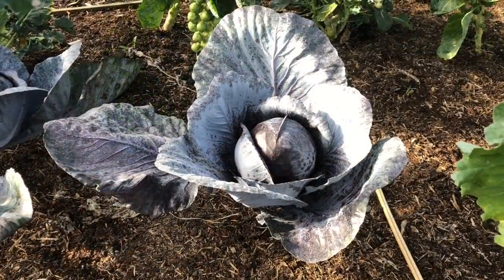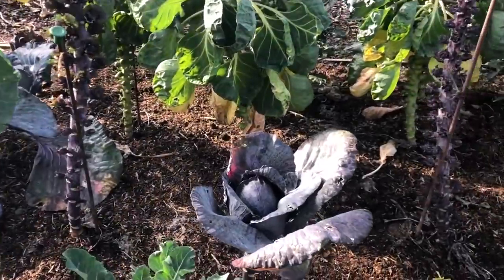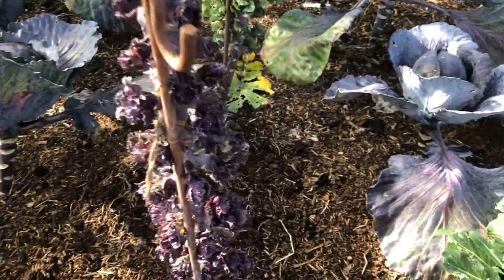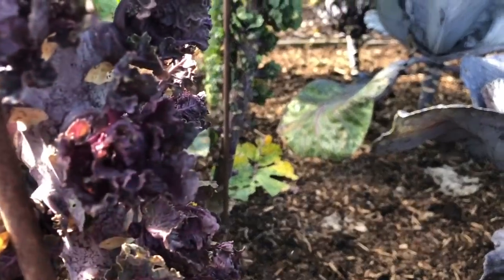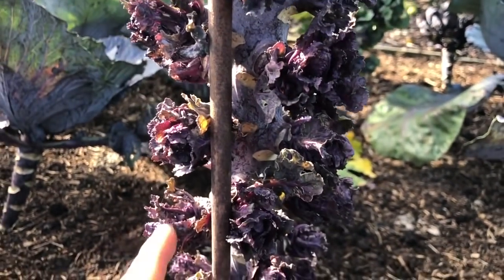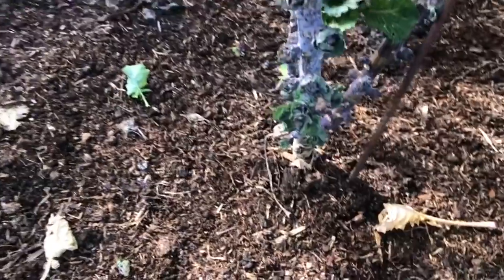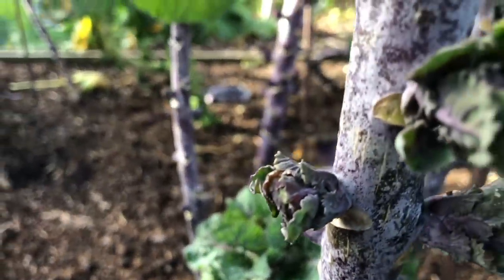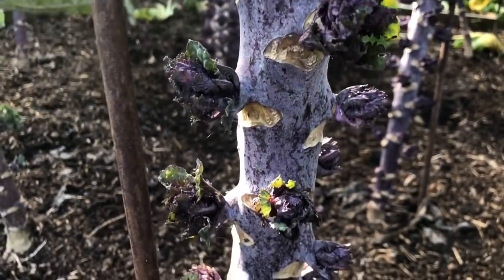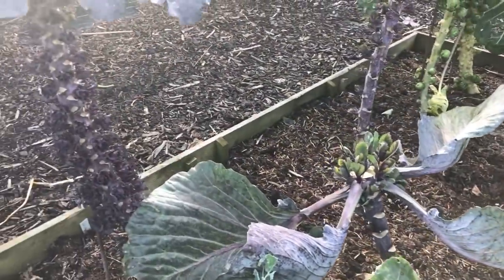And in every gap there's more red cabbages, all sorts of different sizes, little baby ones, loads and loads. And then these are the different varieties, so these are much later, and hopefully we'll still be eating these in March time really. So really pleased with the way these are going. And again, as you see here, some of them are still really small and tight. There's plenty of growing still to come on all of these. There's loads and loads of them.